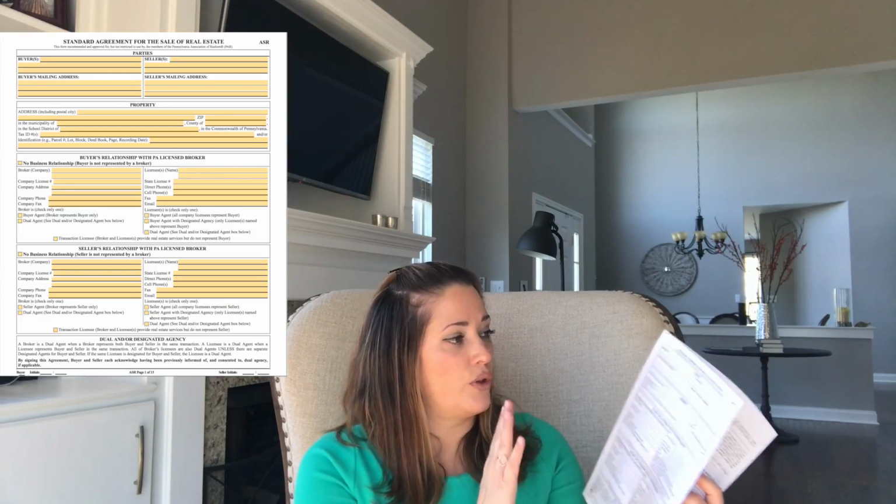So as the buyer, the agreement of sale is going to be the offer and the terms that you are going to be offering to the seller. So the first page of the agreement of sale is who the buyer is, who the seller is, the properties, the addresses, who the seller's agent is, who the buyer's agent is.